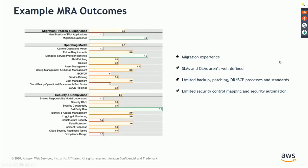What happens afterwards is that you get an output report based on the answers and the ratings. Based on that, you get a summary view. That summary view tells you certain positive things about the customer environment, which you may not have expected, and some areas of concern.